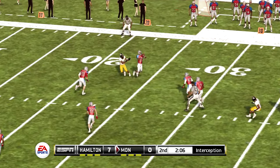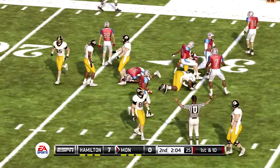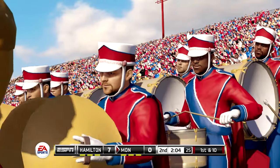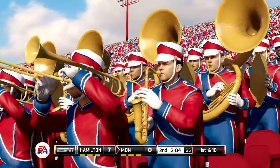Throws right, intercepted. That's 3 interceptions now for this quarterback today. It's pretty obvious something is off. The defense has been creating problems for him the entire game. There's no doubt they have him figured out at this point.